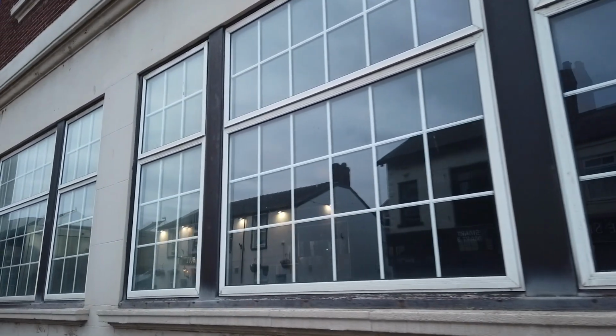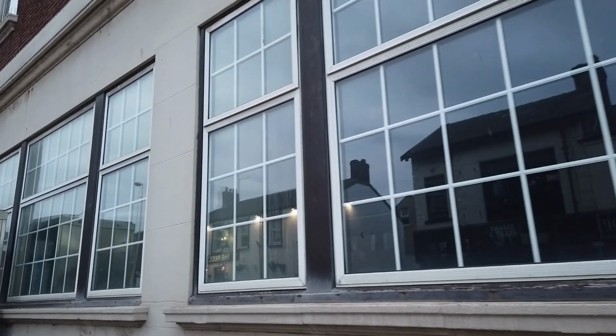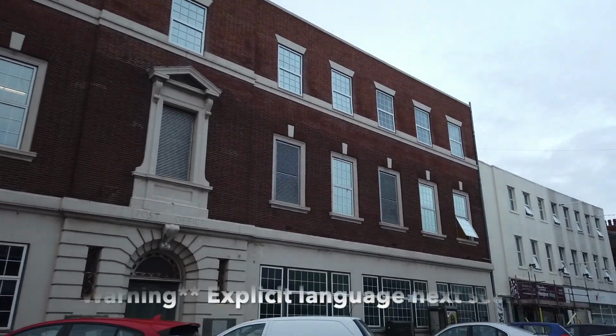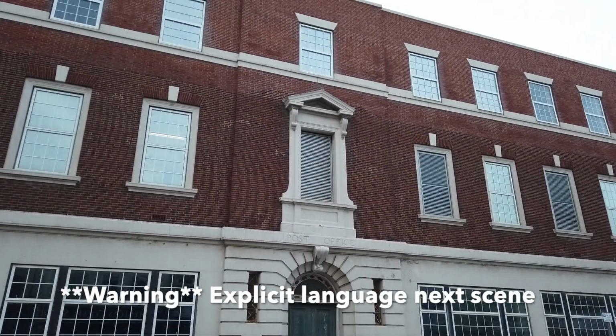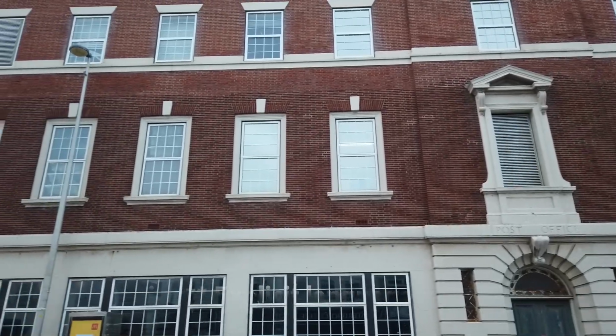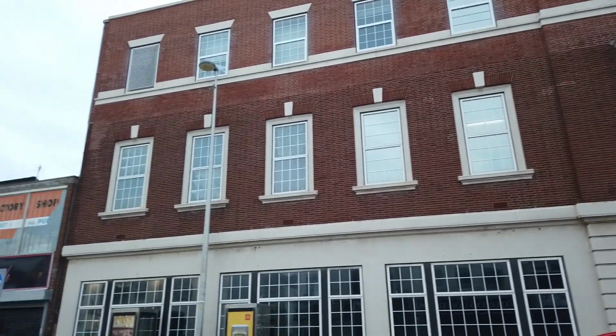But this is the sort of thing that we had the same problem in town, because we had the main post office in town and sorting office on Abingdon Street, which has been empty for a long time, but that has plans to be converted into a bar, restaurant and hotel possibly. But this one, I'm not so sure.